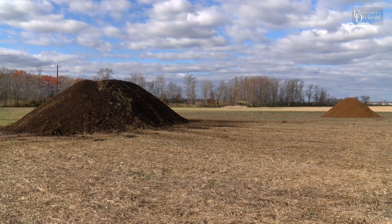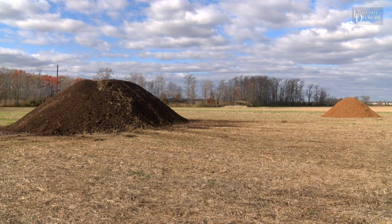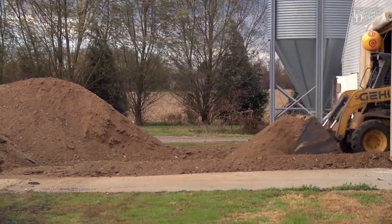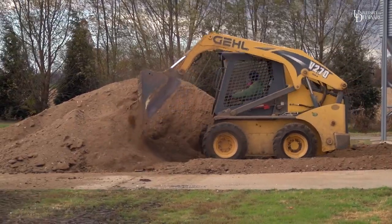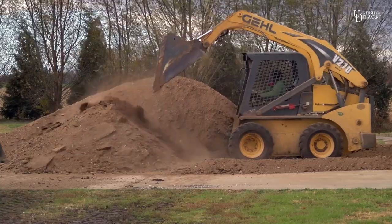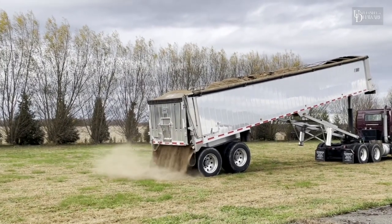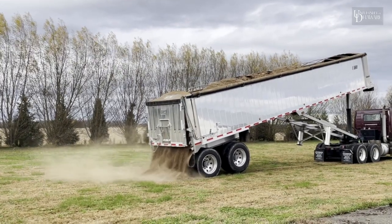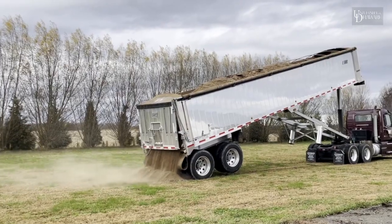Field staging is the temporary outdoor placement of poultry litter piles in an application area, typically an agriculture field. Field staging of poultry litter is often necessary to accommodate the volume of poultry litter that is removed after a whole house cleanout. Temporary field staging also allows crop growers the ability to obtain poultry litter earlier in the cropping cycle when demand for litter is lower.